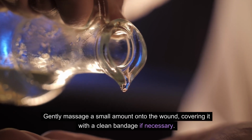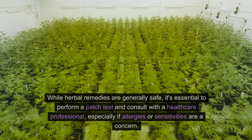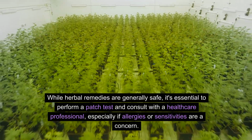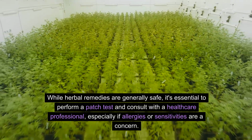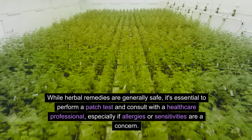Application and precautions. When applying herbal-infused oils or salves, ensure the affected area is clean. Gently massage a small amount onto the wound, covering it with a clean bandage if necessary. While herbal remedies are generally safe, it's essential to perform a patch test and consult with a healthcare professional, especially if allergies or sensitivities are a concern.